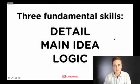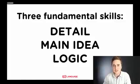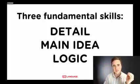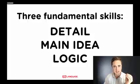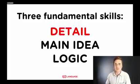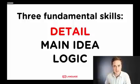So in fact, there are 3 fundamental skills you need. The first one is detail. The second one is the main idea. That's your ability to look at a paragraph and to boil it down into a single idea, the main idea. That's also very important. The third one is logic, which particularly relates to the true, false, not given, yes, no, not given questions.